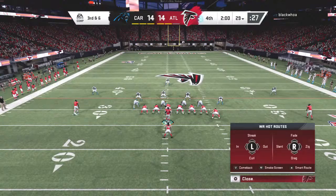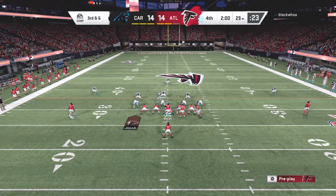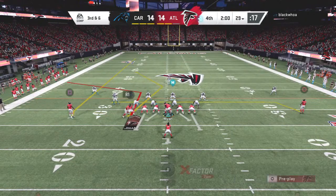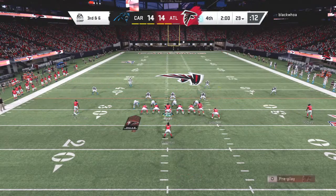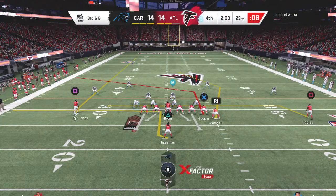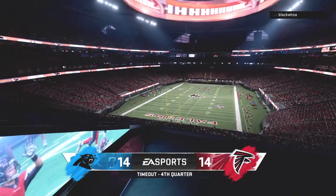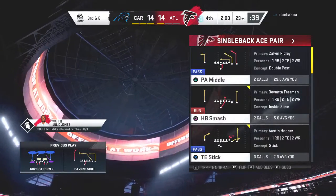So it's Falcon football as we welcome you back. And they're facing a big third down now in this tie ball game. The Falcons going to use the second of their timeouts. That'll leave them with just one remaining in this fourth quarter of play.